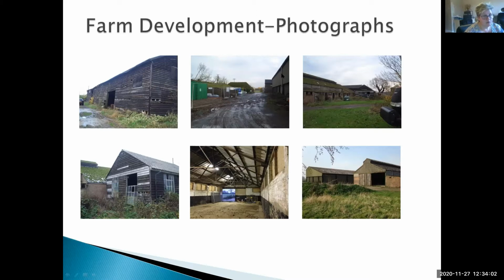This is one of the buildings that remains. These buildings have all already been demolished, and this building is staying with some changes, and these pig pens are being demolished, and this is the position where the new building's going. So as you can see, it needed quite a bit of refurbishment on there.